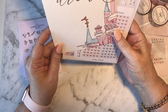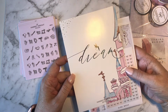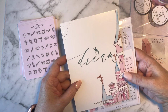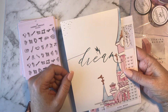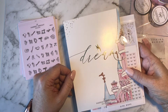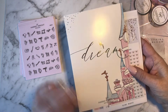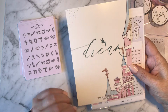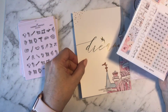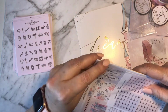So this came with my order, which is called Dream. And although I don't do much sort of with Disneyland and the Mickeys or Minnies, the Tinkerbell on here is just too cute. And even though, as I said, I'm not a Disney person, that is absolutely gorgeous. The foiling is beautiful. Just a touch of foiling with my pink and blue favourite colours. Again, can't go wrong. For me, that's just the perfect recipe. And then I'll start with the kit.